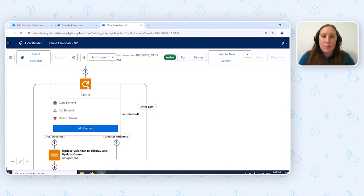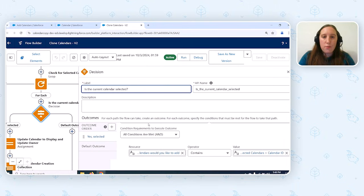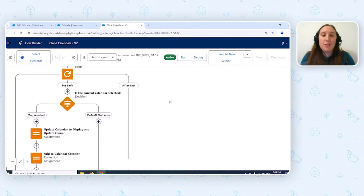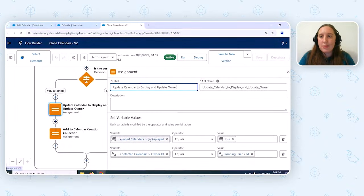Now the next step is going to be looping through. This is so we can separate out which calendars were selected and were not selected into a record collection. So for the loop, we're going to be using that same collection variable that we got from the Get Calendars element. Then in the decision, we are going to be having the resource be the question that was on the screen, the operator contains, and the value is the calendar ID for the current item from the loop. This is because the screen results in a list of just all of the IDs in one kind of text string, but we want to break this into the individual records.